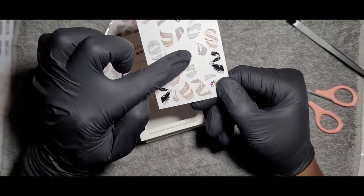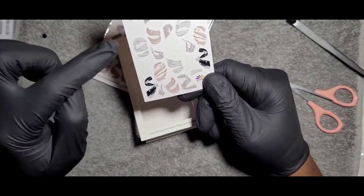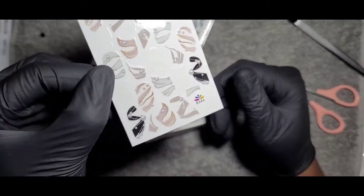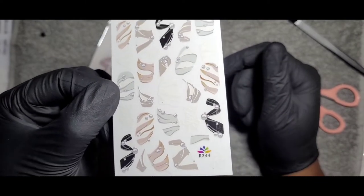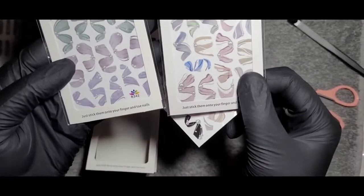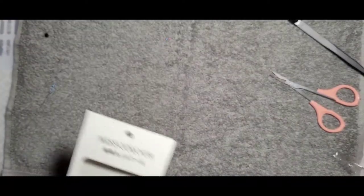These look like just some stickers. They got them in white. They have some white laces, shoelaces, that's what it's called. And then they got them in brown and gray and black with little tiny so-called pearls on them. And I got those in those colors. Set that aside.